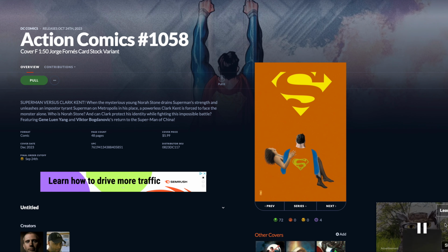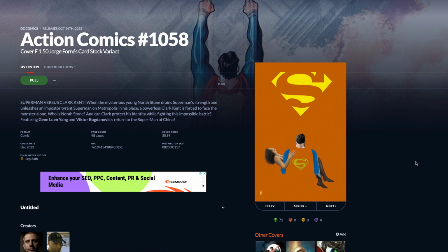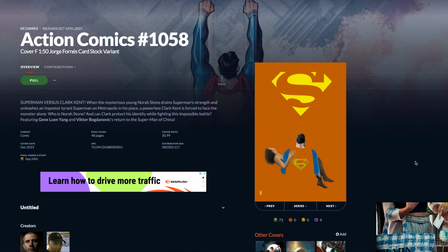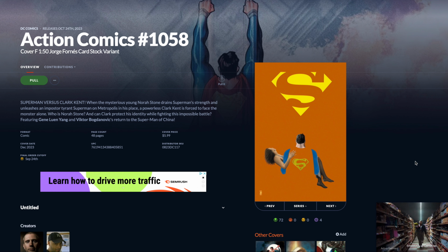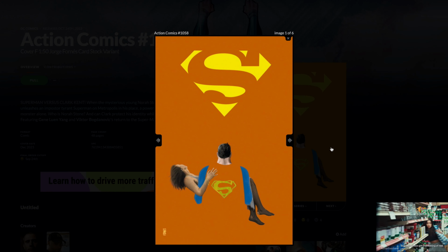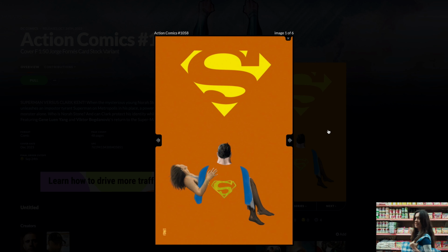Starting off at number 10, I wanted to show you some ratios that I'm pretty interested in. The first one is this Action Comics 1058, the cover F, the 1 for 50 Jorge Fornes cardstock variant. It's probably one of my favorite covers, and I actually think I used it for my thumbnail this week.